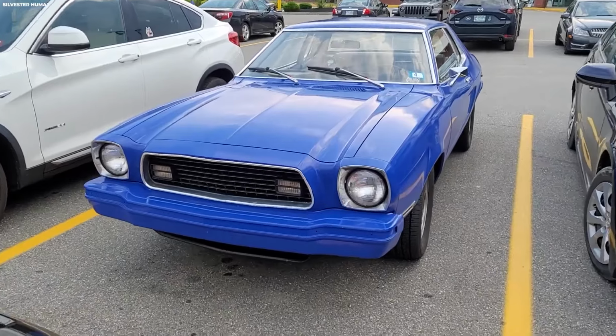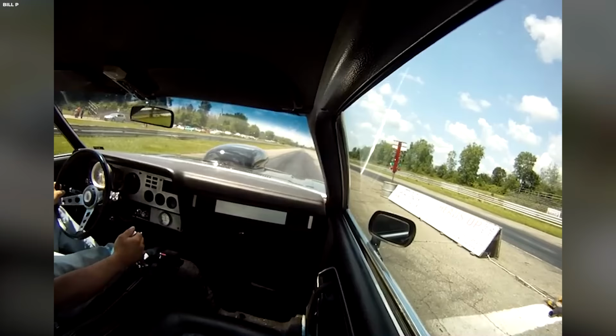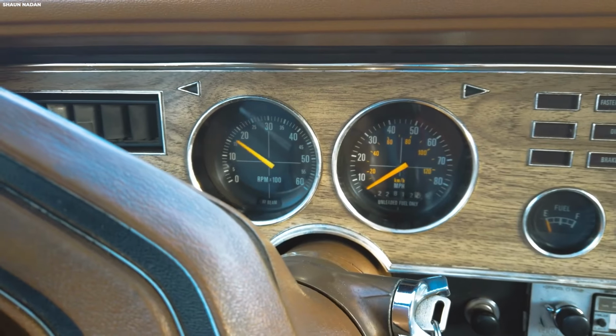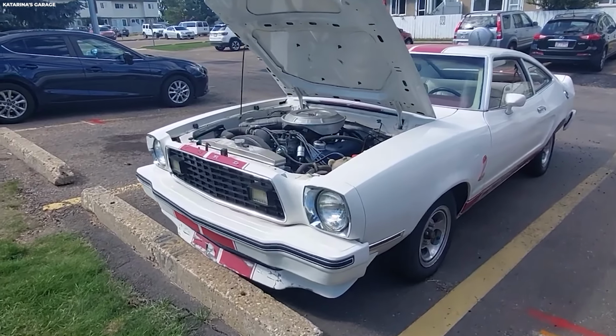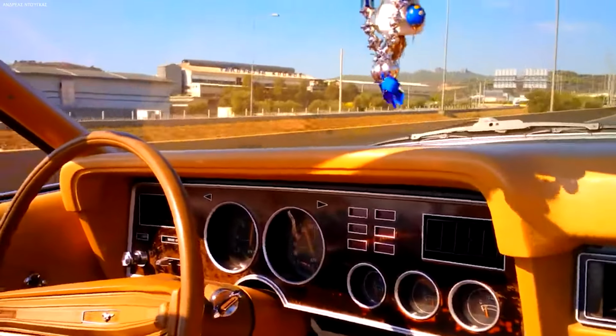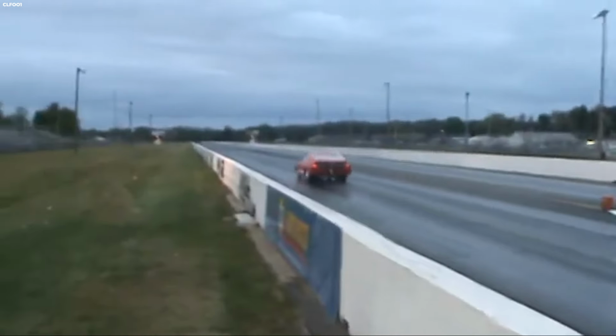Visually, the Mustang II wasn't terrible. It had sharp lines and sporty proportions, and it sold well initially thanks to the fuel crisis. But for muscle car enthusiasts expecting speed, it was a crushing disappointment. The car had the looks, the badges, and the heritage, but when you hit the gas pedal, it felt more like an economy car than a performance machine.